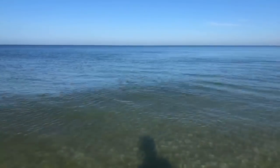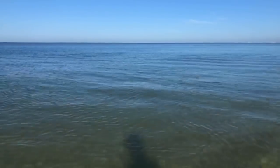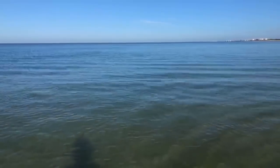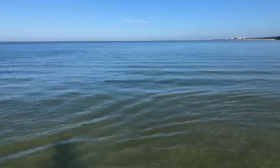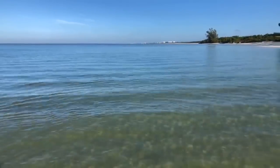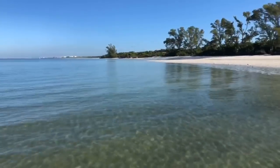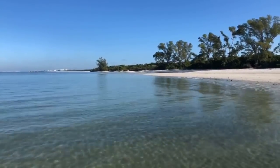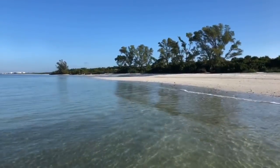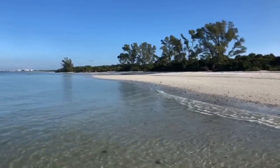Wow. I hope you were able to see them. The water's kind of deep here. It's almost up to my waist. But that was really, really neat. Just a quick glimpse. That was cool. That was fun.